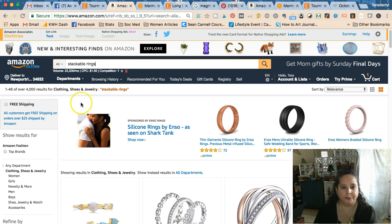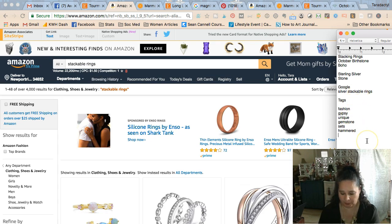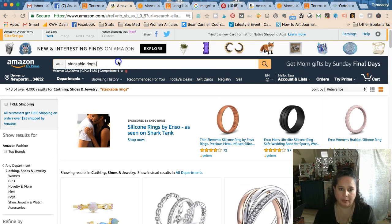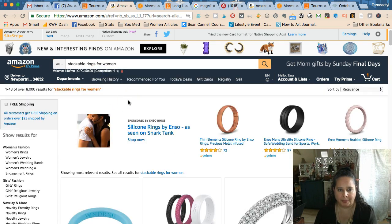All right, okay, so now let's look. So we got stackable rings. Does anything happen for women? Ooh, we would have missed women. Women, and that's important. For baby, sterling silver, rose gold, personalized, gold. So we need stackable rings for women. Let's see what happens here.